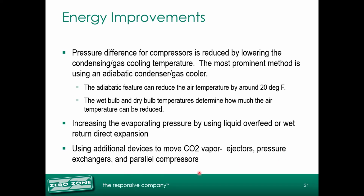Parallel compressors, we do a little work with parallel compressors. It has the opportunity: the gas that's generated as it goes into the flash tank, that first bunch of flash gas, can get compressed with another compressor operating at a higher suction pressure. Might have a higher suction pressure, maybe 100 pounds. Can make a big difference in energy consumption. We'll see that in a couple of slides.